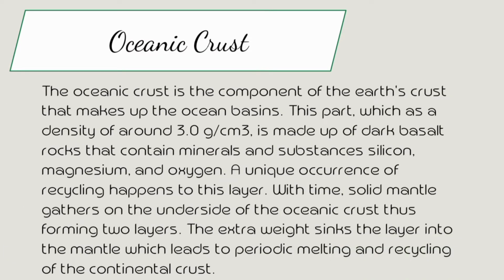Oceanic crust. The oceanic crust is the component of the earth's crust that makes up the ocean basins. This part, which has a density of around 3.0 grams, is made up of dark basalt rocks that contain minerals and substances such as silicon, magnesium, and oxygen. A unique occurrence of recycling happens to this layer. With time, solid mantle gathers on the underside of the oceanic crust, thus forming two layers. The extra weight sinks the layer into the mantle, which leads to periodic melting and recycling of the oceanic crust.